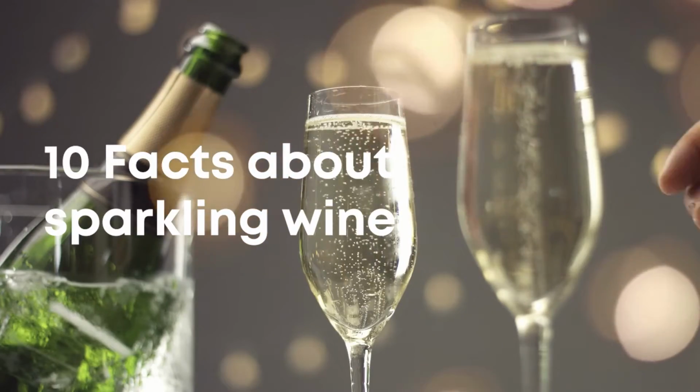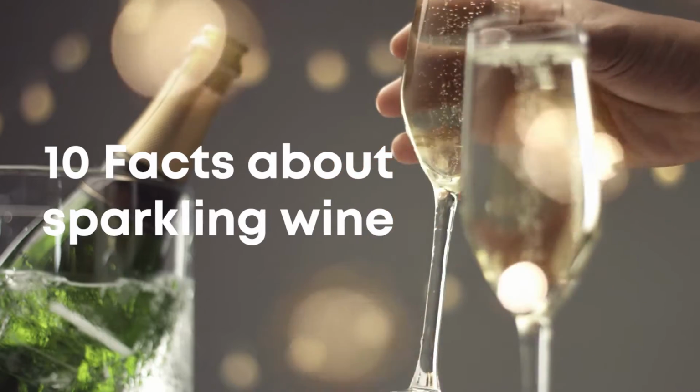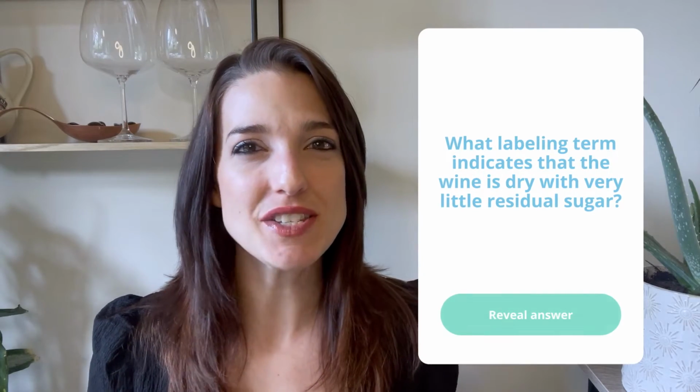Here are 10 facts every wine lover should know about sparkling wines like champagne, cava, and prosecco. What labeling term commonly seen on sparkling wine indicates that the wine is dry with very little residual sugar?